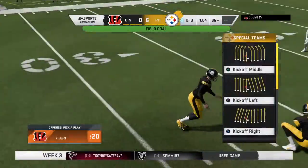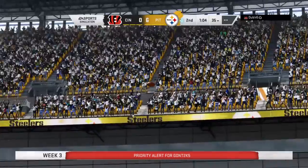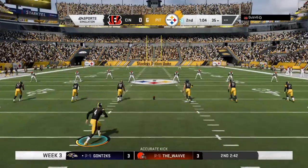So a good kick there, and they put the bow tie on it with 3 points. And let's face it, everybody wants a touchdown. We know that, but in the NFL, defenses are awfully good. You're not going to score each and every time. Be able to knock the ball through the post and take the three.